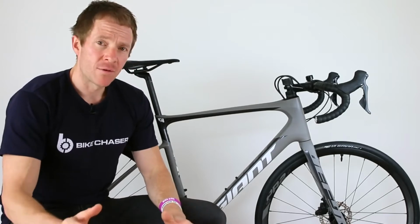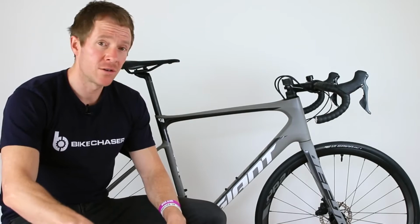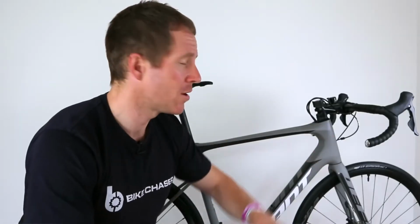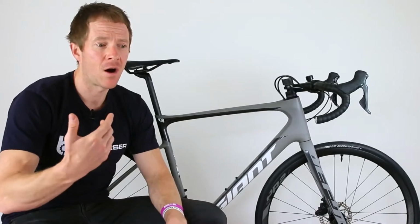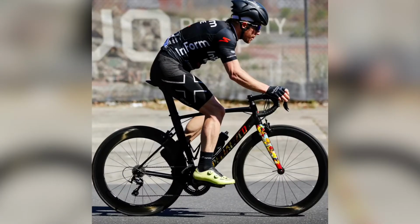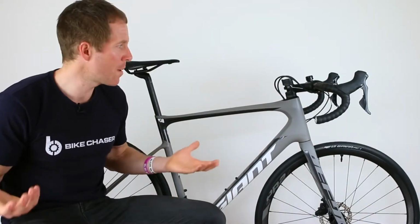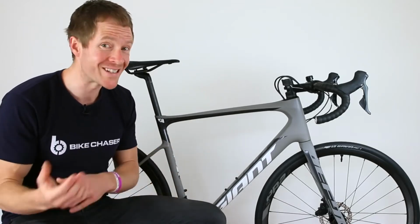So I picked up this bike from a Bike Chaser dealer, Giant Hampton, a couple of weeks ago, and the very first thing that I noticed on it was it seriously had a long and girthy head tube. Now, I personally ride more of a race performance geometry road bike, and I've been reviewing more race performance geometry road bikes in the last sort of 6 months or so. So I thought maybe my perceptions on head tubes was a little bit tarnished.